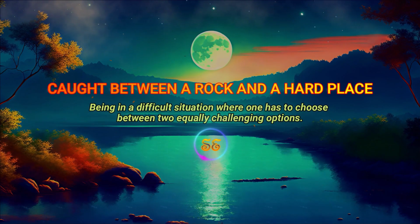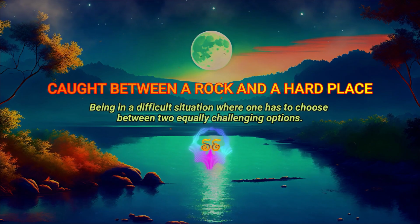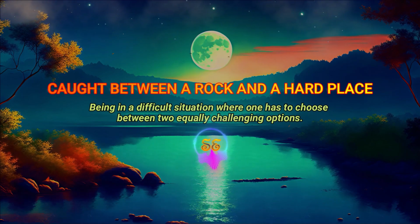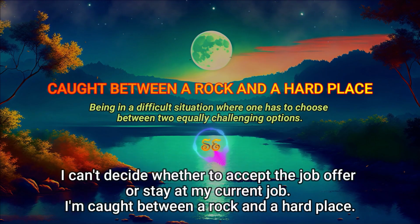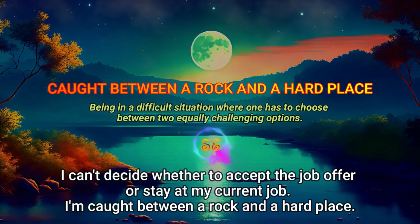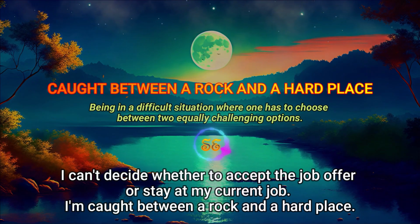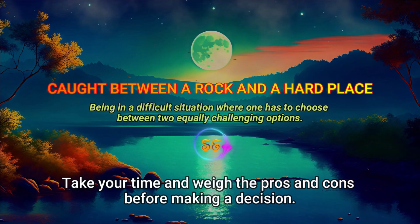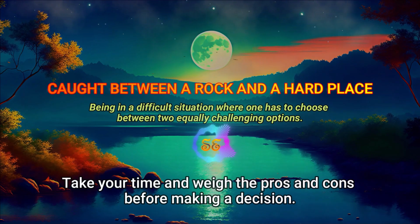Caught between a rock and a hard place. Being in a difficult situation where one has to choose between two equally challenging options. I can't decide whether to accept the job offer or stay at my current job. I'm caught between a rock and a hard place. Take your time and weigh the pros and cons before making a decision.